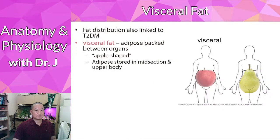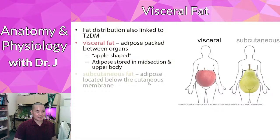And why? Because again, where are your internal organs? They're more toward your trunk and central body. So that's what we're seeing here. Or they might also store fat in their torso as well. But again, what else is in your torso? Your heart, your liver, your intestines. So all these internal organs, this is what they're talking about with apple shape. They're saying these people are kind of round around the abdomen like an apple.